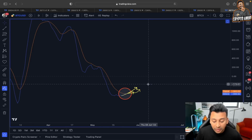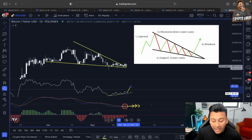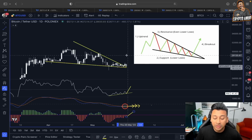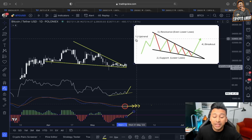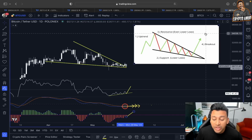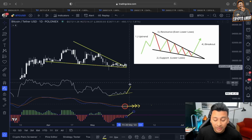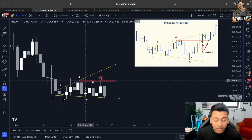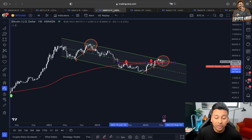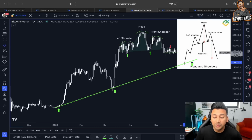So please wait until this MACD forms an actual bullish crossover like this, RSI jumping above 50 and T3CC indicator in a positive territory. If we see that happening, then there is a very high probability for this trend to play out as a falling wedge continuation pattern, a bullish falling wedge continuation pattern. And in that case, when we get a confirmation from these indicators, then I think the horizontal resistance line around 27,400, 27,500 will be broken, and even the neckline from this head and shoulder will be broken.